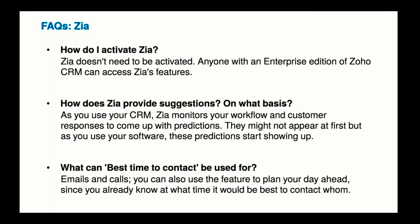How does Zia provide suggestions? Well, you might remember the proverb, as you sow, so shall you reap. Whatever your actions within the CRM, Zia learns from that and comes up with suggestions. So it is natural that if you have started using your CRM just now, you might not see a suggestion, because you should leave Zia some time to understand your usage pattern. An example could be that macros need to be enabled 3 times or more.